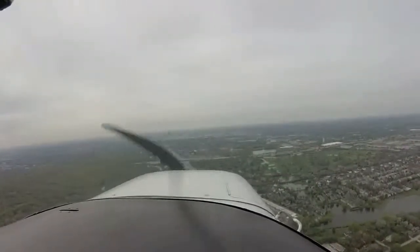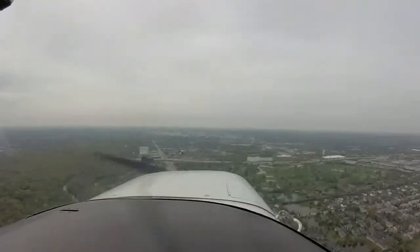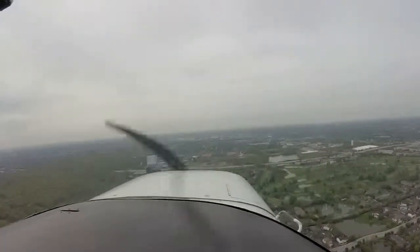Those buildings? Those are condos. Oh, really? Wow. They're going to build a couple more over here with that dark patch right there. Oh, wow. They're building another phase.